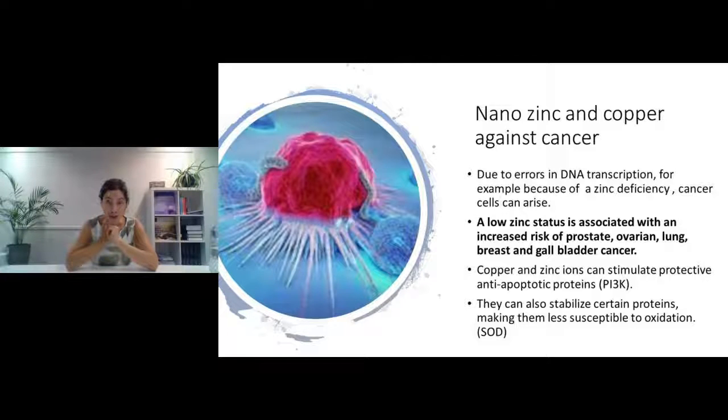Both copper and zinc ions can stimulate certain proteins called PI3Ks. I never heard of that before I went into all this matter, but it's a group of proteins that play a protective role by promoting apoptosis. So it plays a role in apoptosis when the body notices a cell doesn't function well. The PI3Ks make sure that cell is being killed. But it can go both ways, because of course for the healthy cells we don't want anti-apoptosis. That is all regulated by the immune system, and those proteins play a big role in that, and copper and zinc ions are needed for these proteins to function.